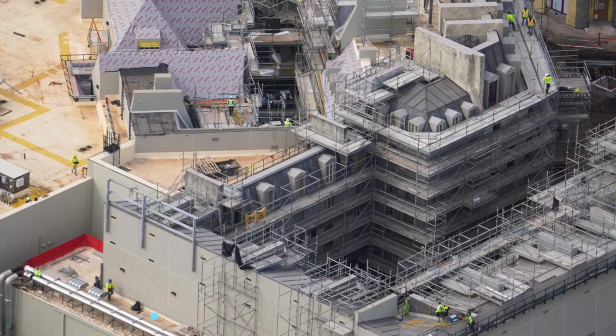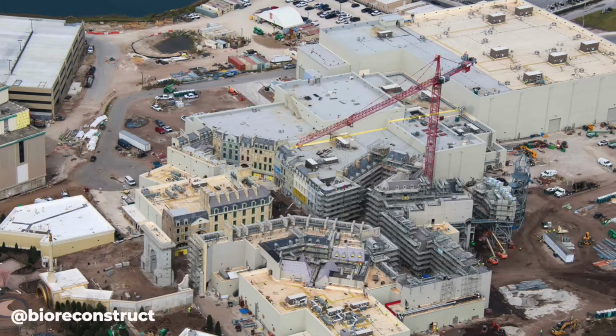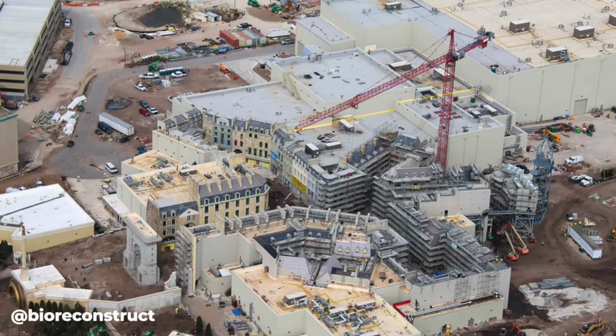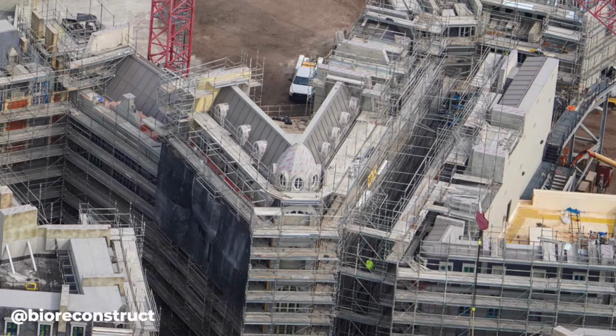Now, there isn't much else to check out over here in the Wizarding World, but it is nice to see a lot more scaffolding coming down and we're able to see some building details come out. And I'm sure some keen eyes will point out and explain certain Easter eggs that are probably all over this land. All right, that's going to do it over here in the Wizarding World.